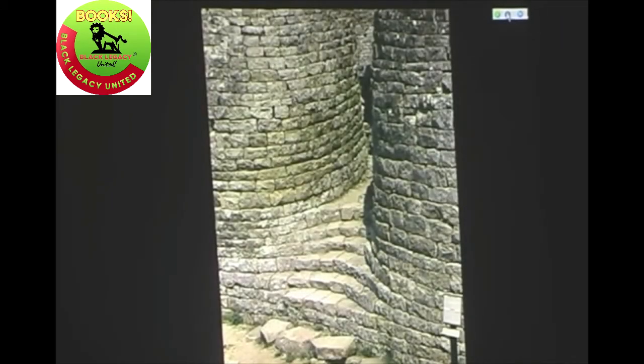Right, that's one of the doorways into the Great Zimbabwe complex. Now, can you see the trees compared to the gentleman? Right, now that's why I say not ordinary trees.